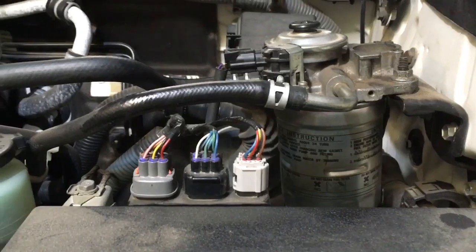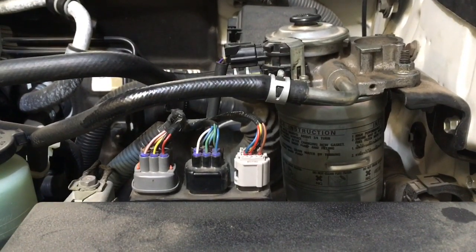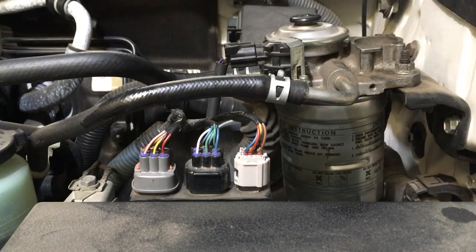Alright guys, so that's the fuel filter changed. I'm just going to think through if there's any other tips I can give you. If you've had the light come on, you need to clear it after you change the filter. Just start the car with this unplugged and plug it in after the car's started and running. Should clear the light for you.